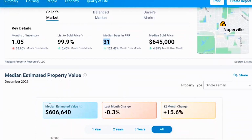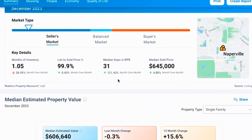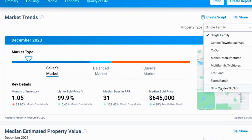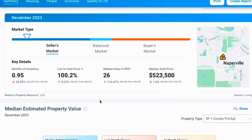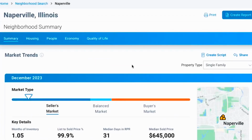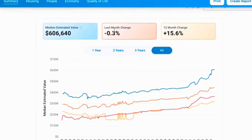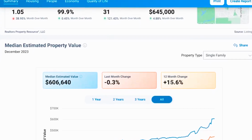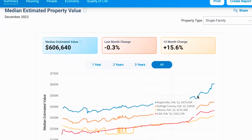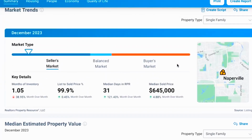So yeah, our median estimated value for the homes is around $606,000. Now that does change here. If I go to single family, if we add the condos and townhomes, it drops to $566,000, but we're gonna leave it at single family. And we're gonna see here, yeah. So over the last month, it's only dropped, not much, but over the last 12 months, the median estimated value of the homes has gone up 15%. So, that's trending up. So the home values are still going up, and there are a lot of reasons for that.